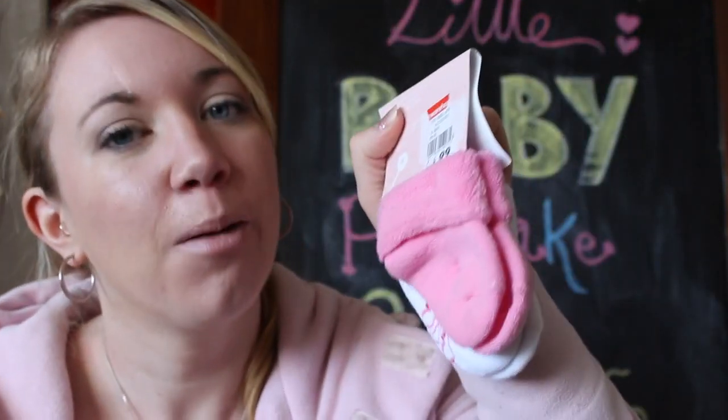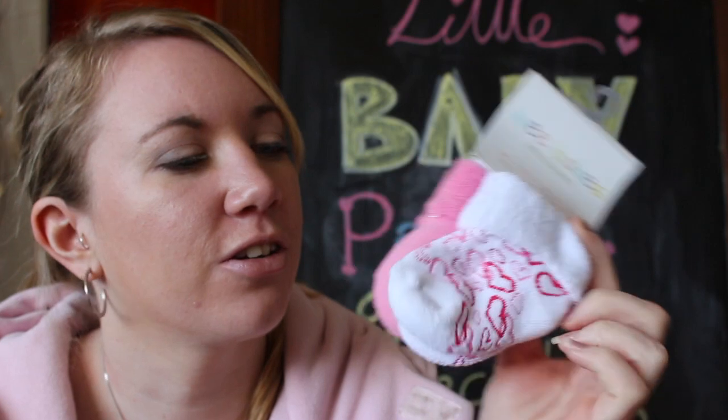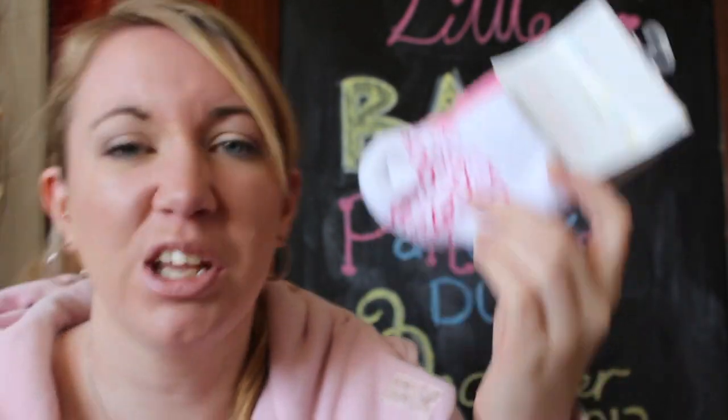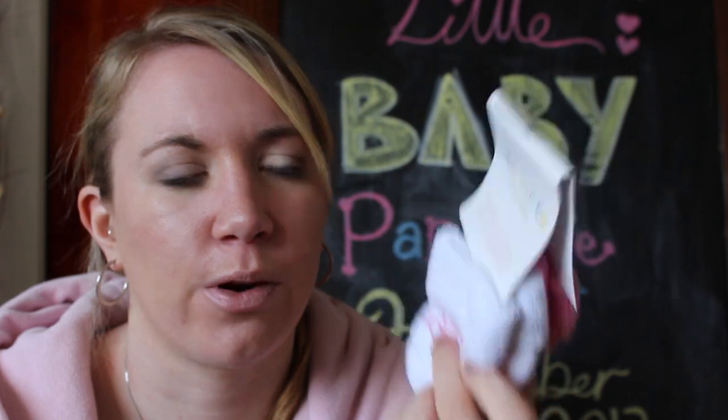But for now, this week's baby buy, I didn't even buy. My friend bought it for me, and you can tell she's hoping for a girl. Pink. So we got some little socks to start off our collection, and if it's a boy, we can still use them. No one's going to know if we're sitting at home and the boy's wearing pink socks. He's going to be fine.